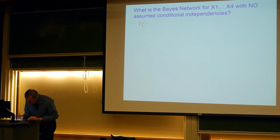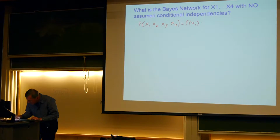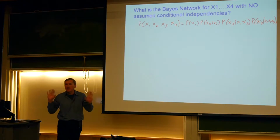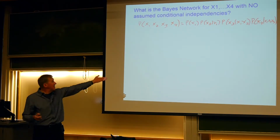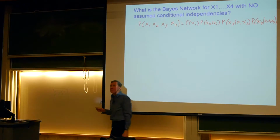If I just use the chain rule and I wrote down this, what would the chain rule tell me? Well, it would say I can pick these variables in any sequence that I want, but suppose I do left to right, then it would say, well, it's p of x1 times p of x2 given x1 times p of x3 given x1 and x2 times p of x4 given x1, x2, x3. Right? That's just the chain rule, no conditional independence assumption. But there's the factorization. What's the corresponding Bayes net that would have those 4 conditional probability distributions associated with it?